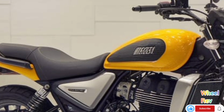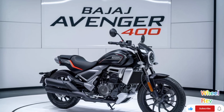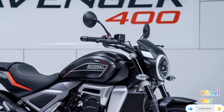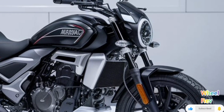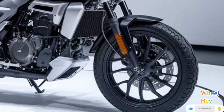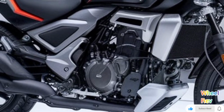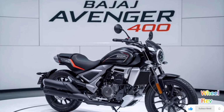The 6-speed gearbox comes with a slipper clutch for smoother downshifts, which is a welcome addition, especially for new riders or anyone tackling busy city traffic. When it comes to performance, the Avenger 400 isn't about outright speed, it's about easy cruising. But don't be fooled, twist the throttle and you'll still get a satisfying surge of power that puts a smile on your face. Bajaj has worked on the fueling to ensure a more linear power delivery, and that shows up whether you're stuck in city traffic or rolling along an open highway.